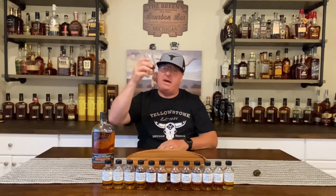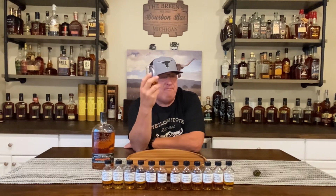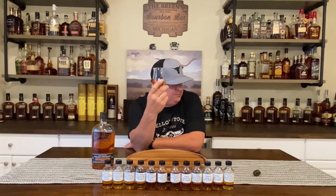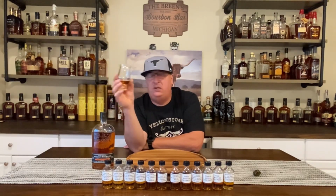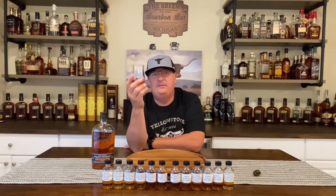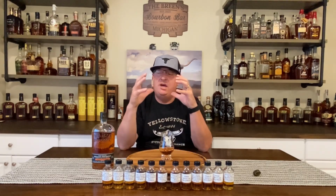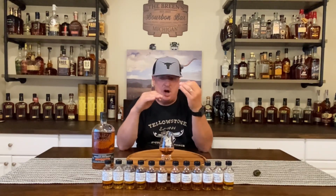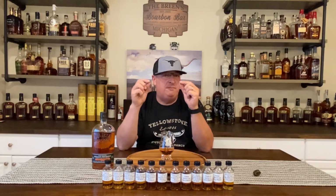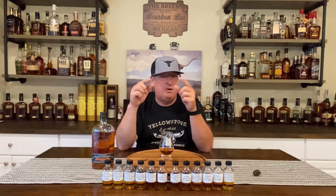So, on the palate, let's first see what we got. Woo! Peppery. It's really peppery. As the pepper wears down, I'm getting notes of some caramel. Definitely a little fruitiness. Like that finish is almost like, you know how on a creme brulee you get that charred, toasty sugar on the top, the crunchy part. Add that to a caramel sundae.